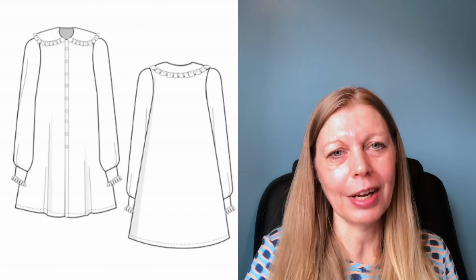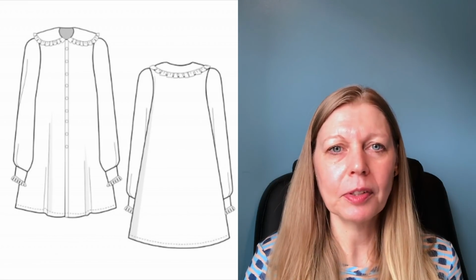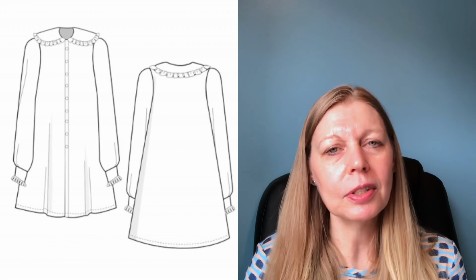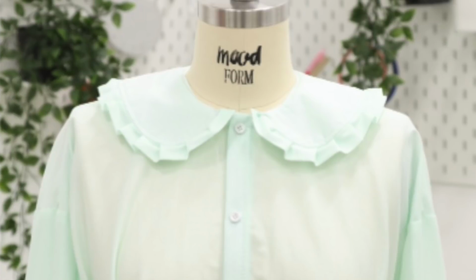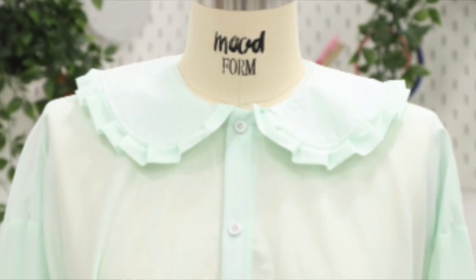So good old Mood have brought out another pattern, and this is another one that they're calling a dress and I call a shirt. This is the Kiri dress, shirt dress. So this is designed to be very loose. I don't think there's any bust darts on it, but it's great for anybody who's into the big collar trend, a bit like the Bakerloo by Nina Lee. It's got a big collar with ruffles on the edges, but not quite as dramatic as the Nina Lee one, I would say.